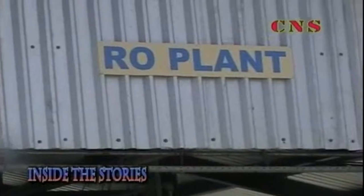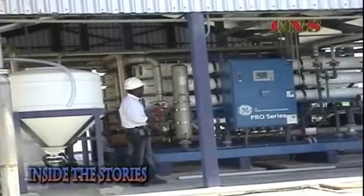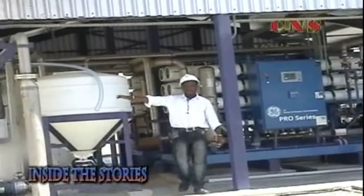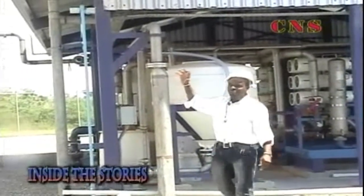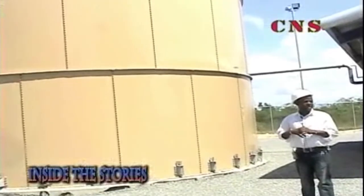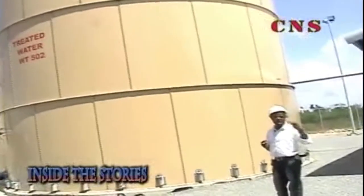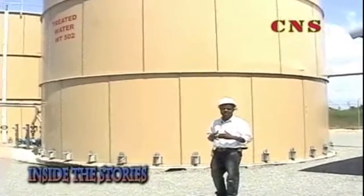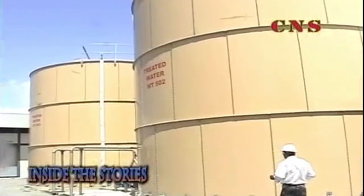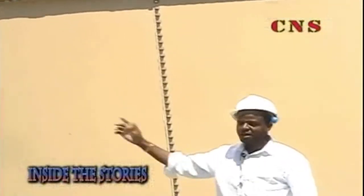This is our RO unit, and our RO unit is basically reverse osmosis, and of course this is where all the treatment of water is done. Raw water comes in, it is processed through this RO and then sent to the storage tank, and this storage tank is one for the boiler, one for the cooling tower. What it does is basically to treat the water so that all the different possibilities, scalings and all of these things that can cause corrosion in the cooling tower and your boiler, you try to get rid of those compounds. So cooling tower, to the cooling tower and to the boilers.